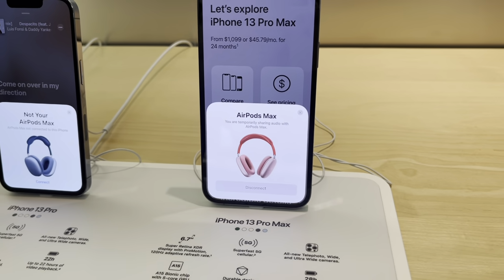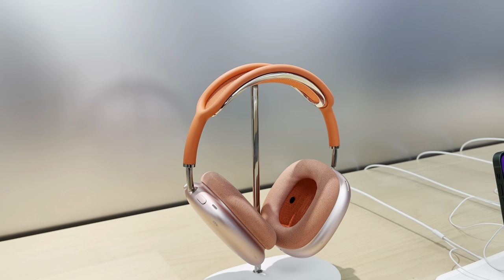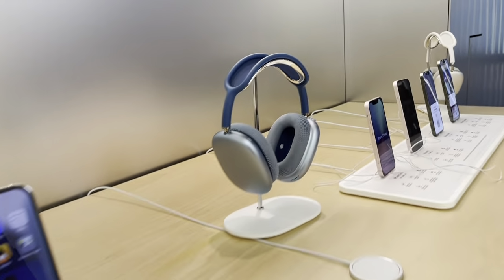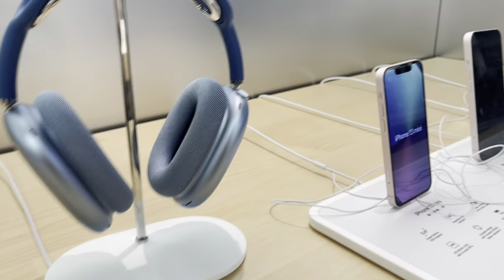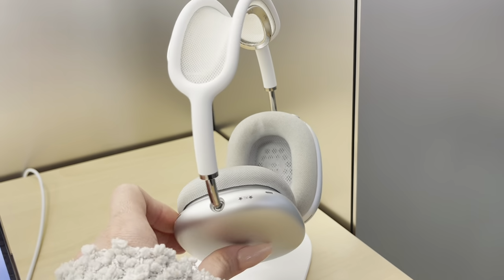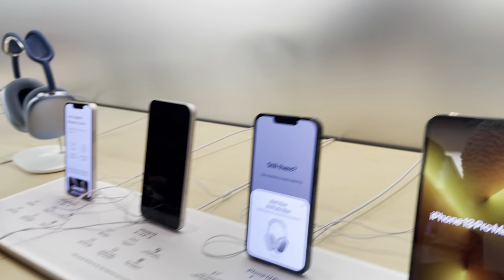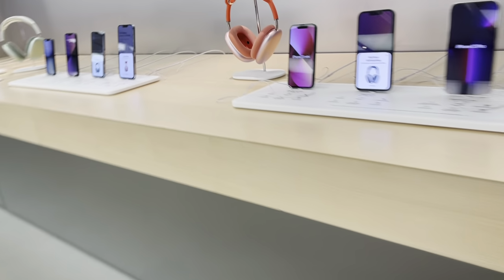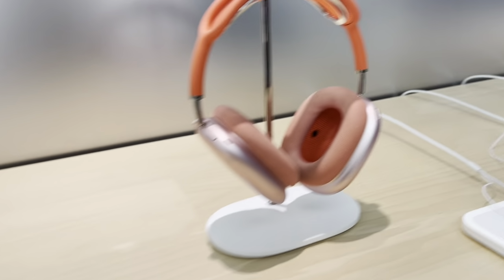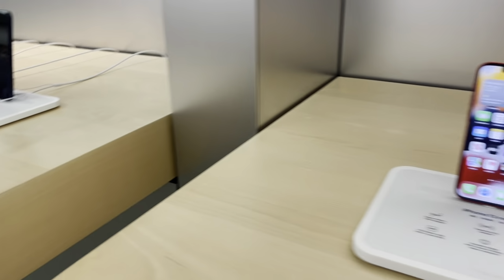AirPods Max. This is pink, even though it looks like a coral. Cool. Yeah, it's a coral color. These are sky blue, and then silver, and then they have them in black. I would like the pink the best if they were pink and not coral, but I think my favorite is actually, yes, these are my favorite, or the black. I like headphones.